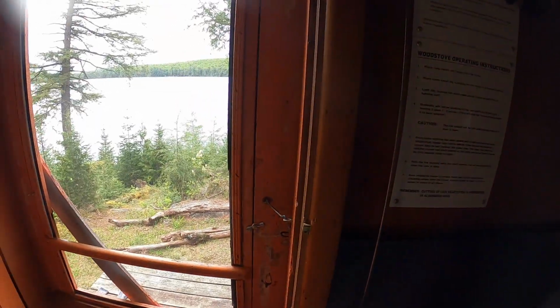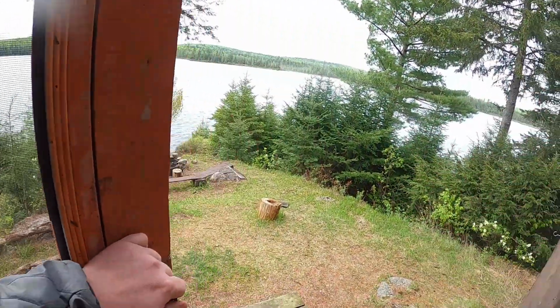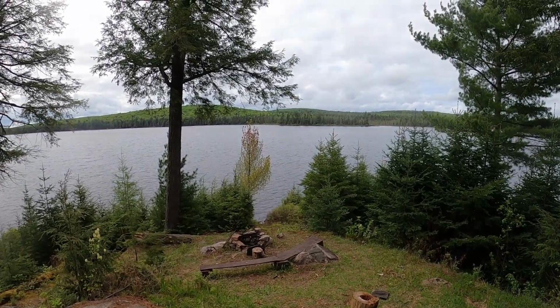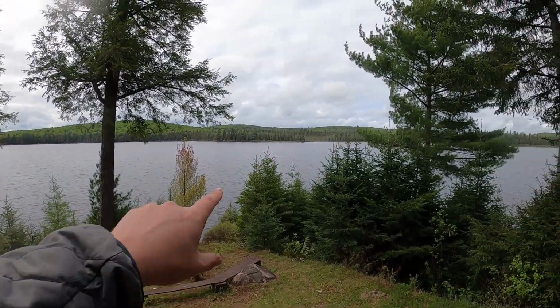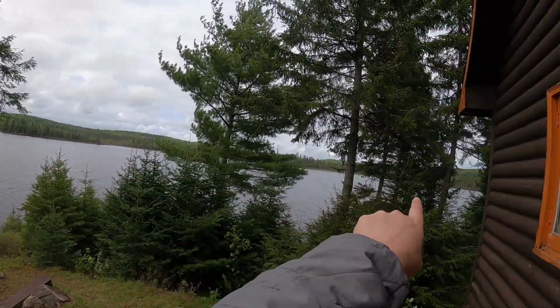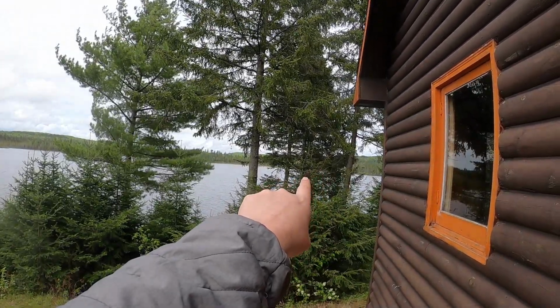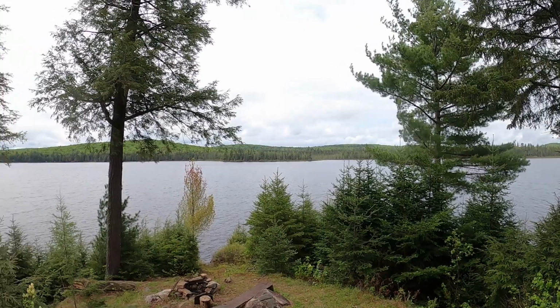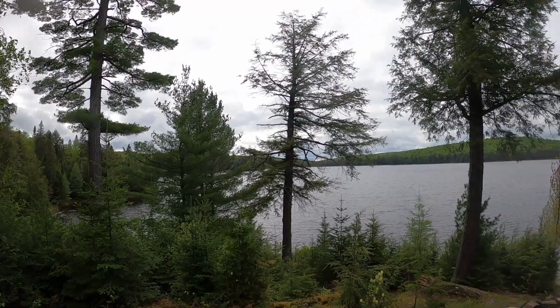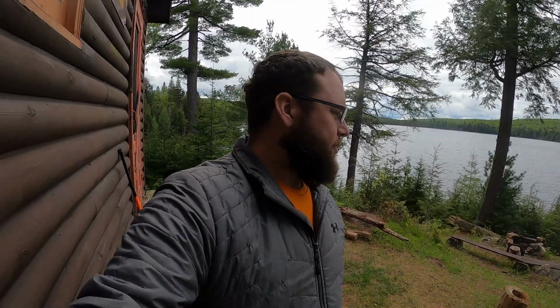And this is our view from the cabin. Way up here on the hill, just over there is where we were spotting our first few moose, and then over this side is where we saw the second bull. But yeah, today is day 1 here. We got 3 nights, so we should be able to enjoy it.